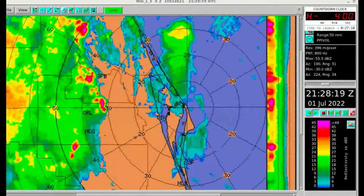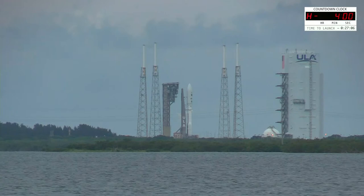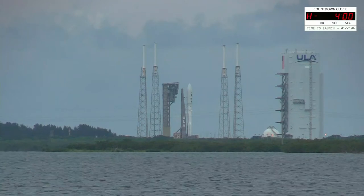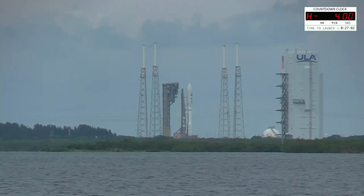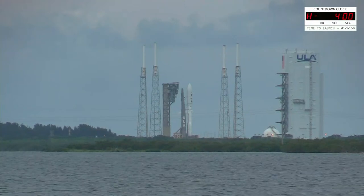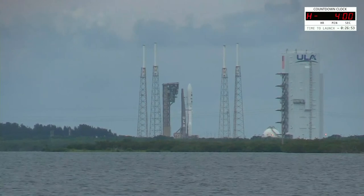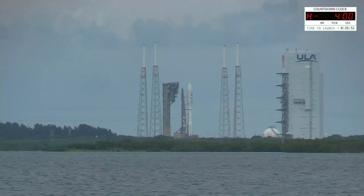Right now, there's no thunderstorm activity in the immediate vicinity within about 20 to 30 miles of the launch pad. But these clouds from the thunderstorms a little farther away do hold some electrical charge. And the weather rule is that none of these anvil clouds can be overhead at launch time.